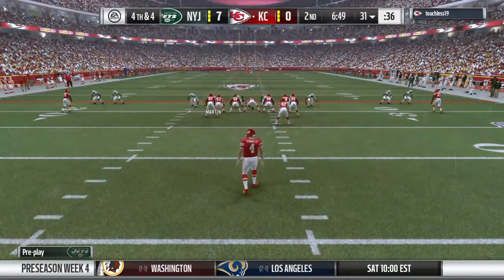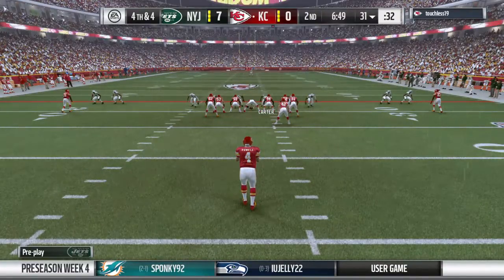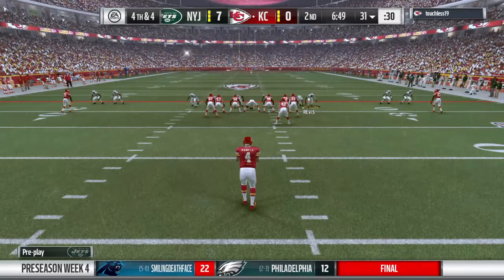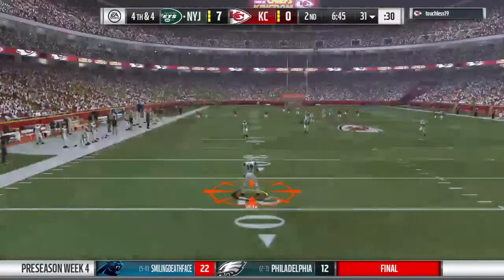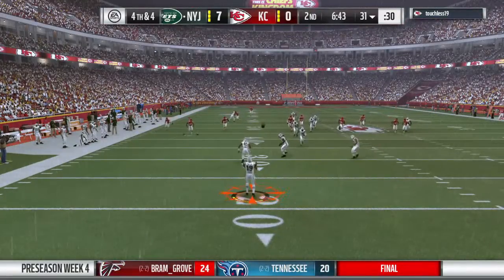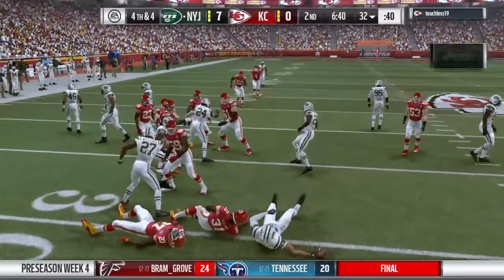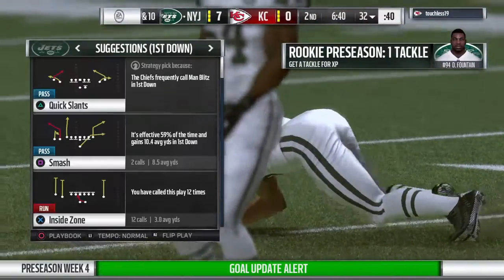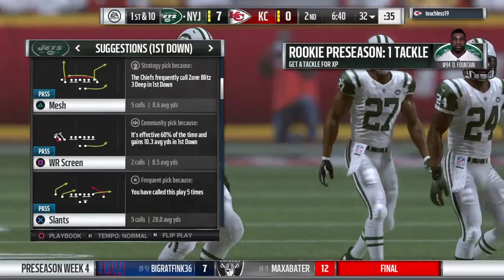Here's the Chiefs punter now, as he'll punt it away for the 2nd time. This is taken at the 23. They'll net only 35 here following a 43-yard boot, 8-yard return. And the Jets take possession.